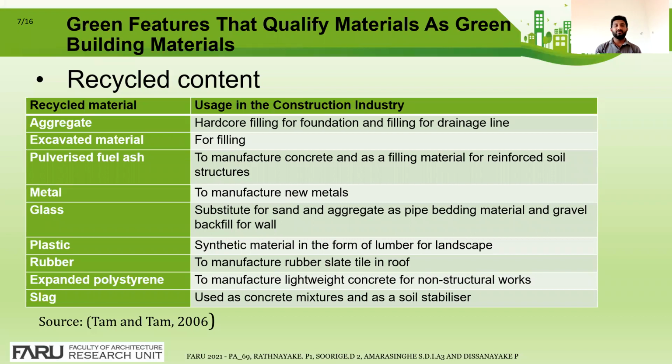Actually, the literature findings focus on what green features qualify a material as green material. The first feature can be identified as recycled content. Recycling is the process of converting waste material into a new form of product. This recycling process is an advantage to reduce waste as well as the environmental impact associated with the raw material extraction process. Collecting, processing, and manufacturing new products is the basic process of recycling.